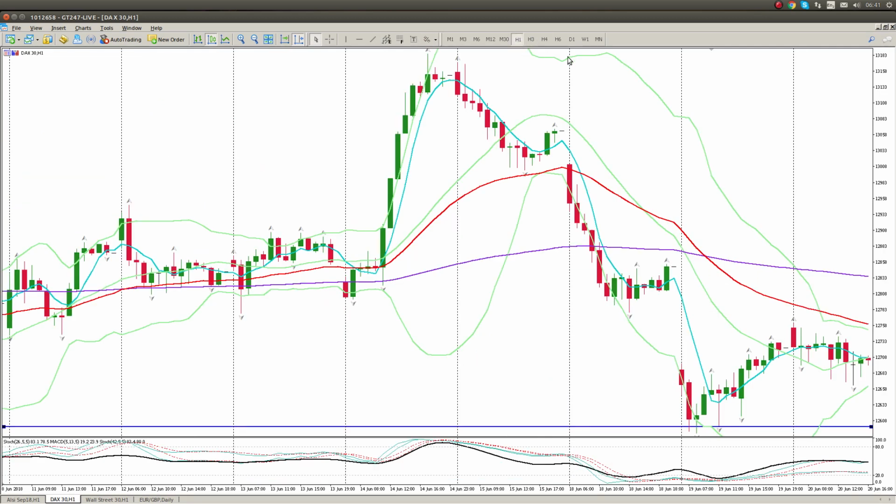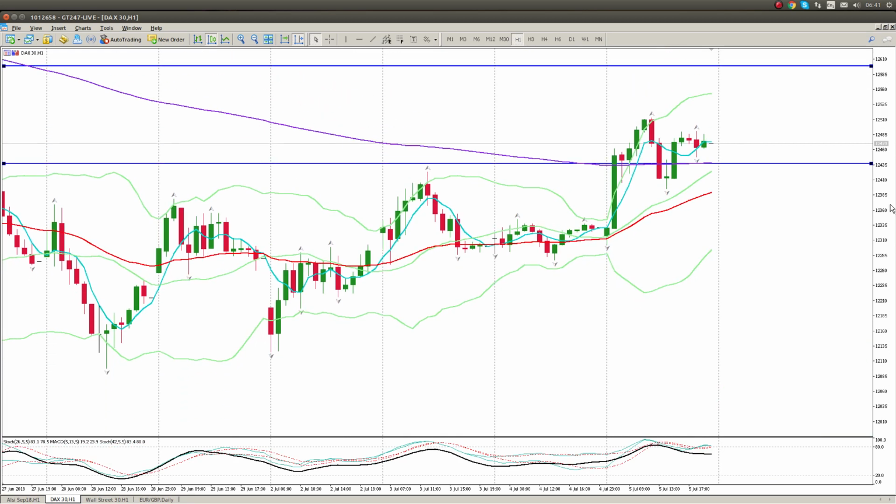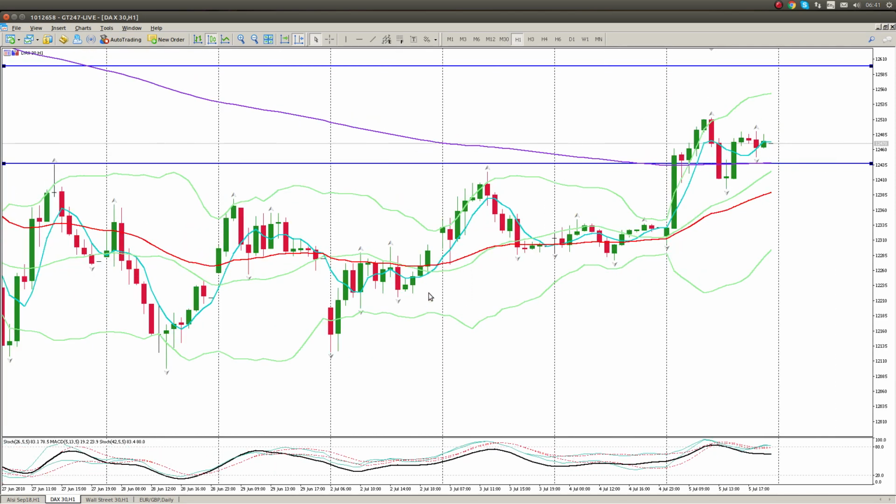So down to the 1 hour. Okay, the 1 hour we have broken and tested the 200. It seems that the last couple of days we rally a bit, and then as soon as USA comes online, we fall off, and we pretty much did exactly the same thing, but we did recover slightly. Okay, so you can see the 40 EMA, the red line.